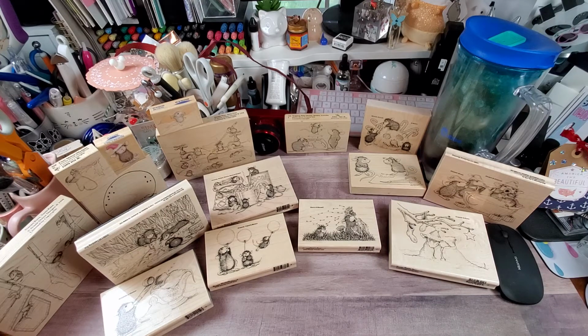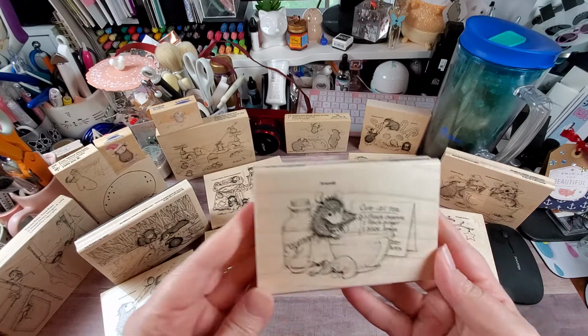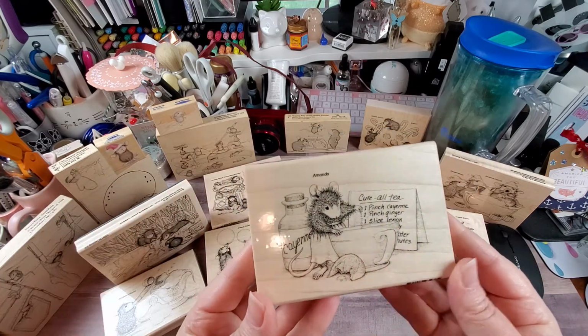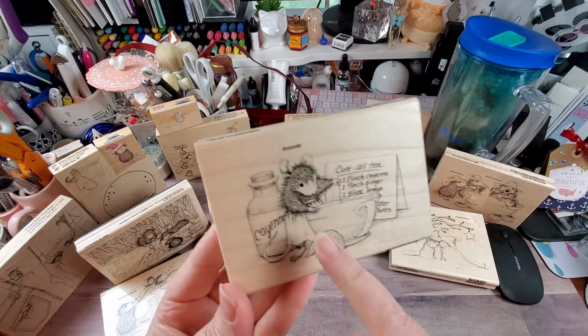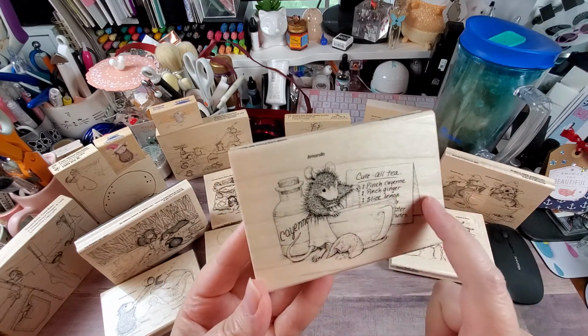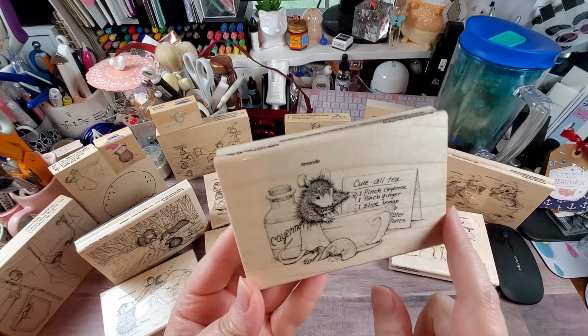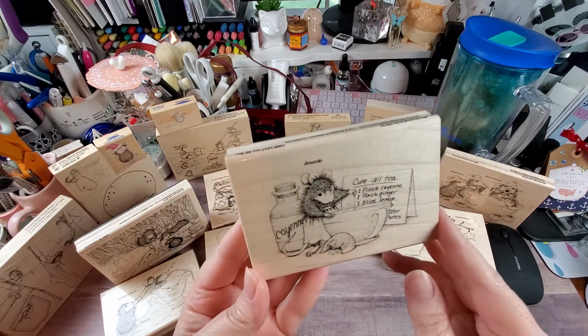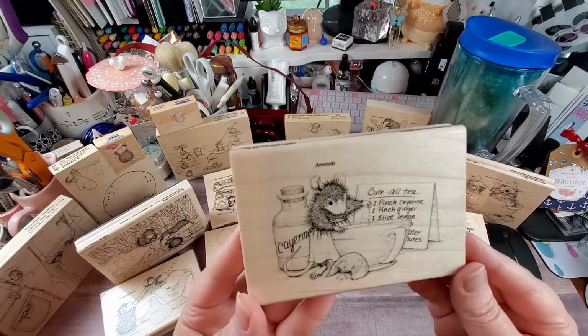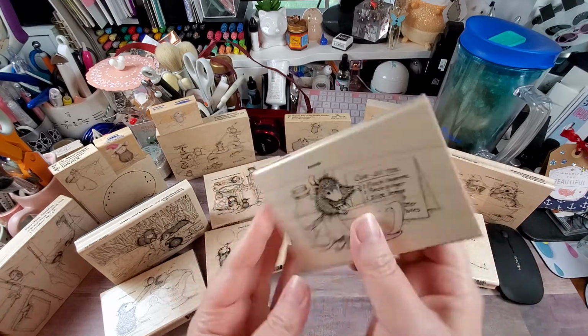And then the last House Mouse one is called Cure All Tea. Amanda is making a cure-all tea, you know, so if you're not feeling good, she's got her little apron on, and look, a pinch of ginger, a slice of lemon, some water over here. Can't see what else is down there, but she's making a little medicinal tea.